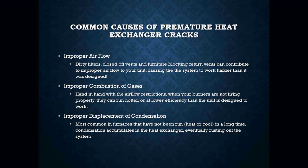Improper combustion of gases. They go hand in hand with the airflow restrictions. When your burner is not firing properly, they can run hotter. They're going to lose efficiency. That unit is not designed and is not working the way it's supposed to be.